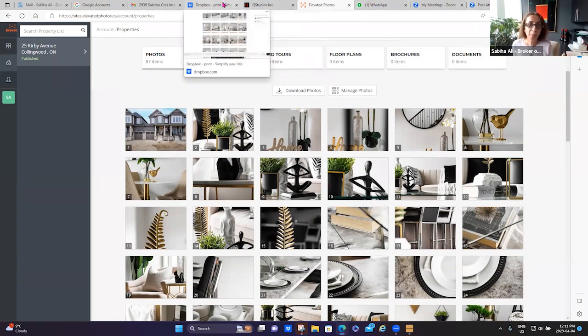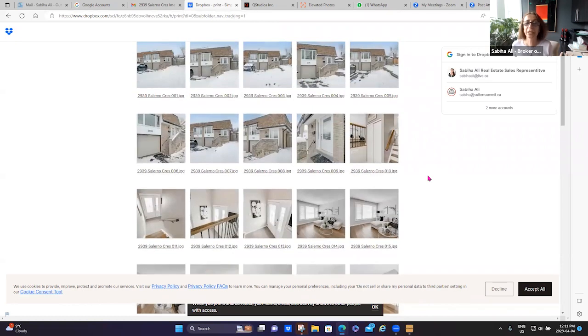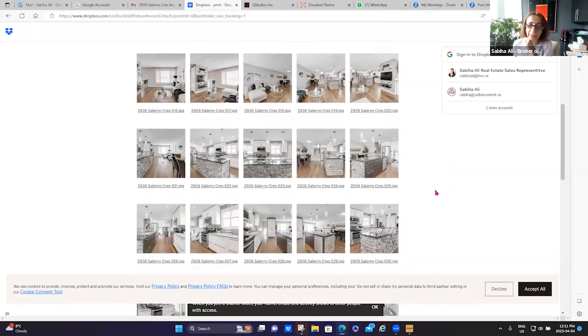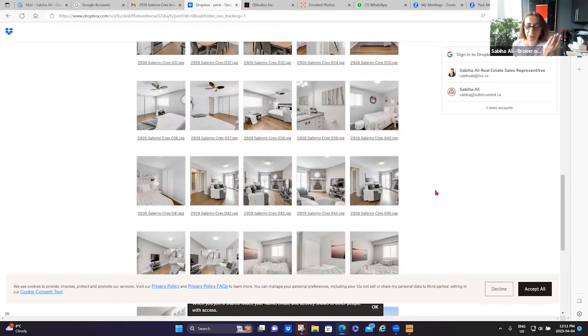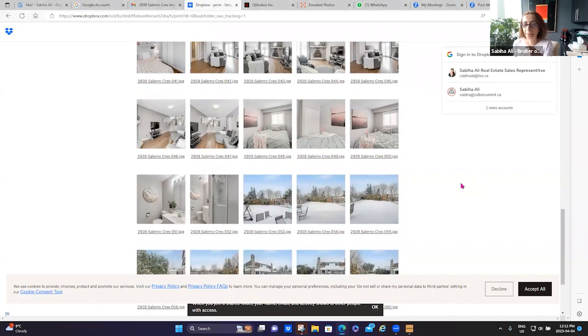This is another property that Fiona did for me. This was on Salerno. We got multiple offers for this house. When I walked into this house 3 months prior to listing, it was not looking like this. But the positive work that came out of it for our clients, that's the end goal, right?